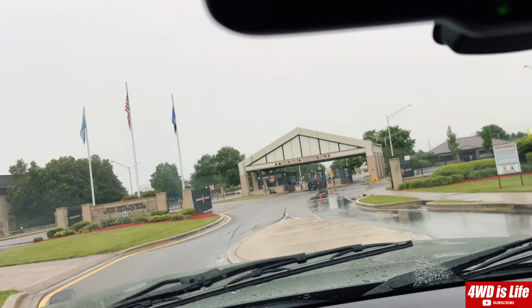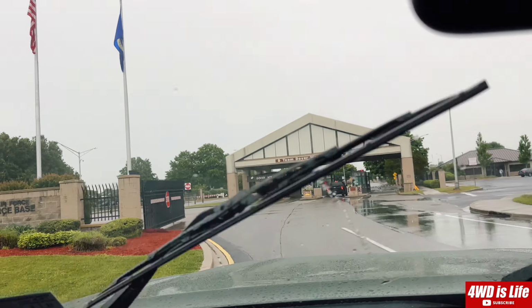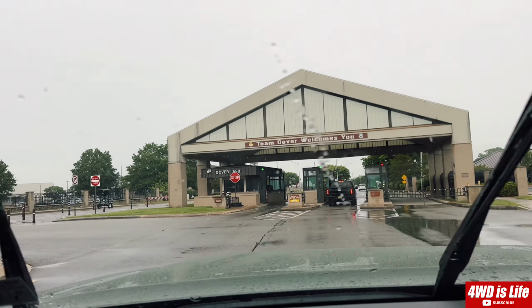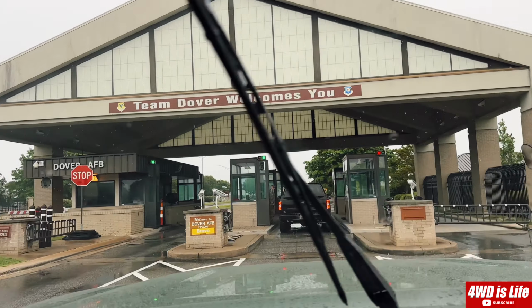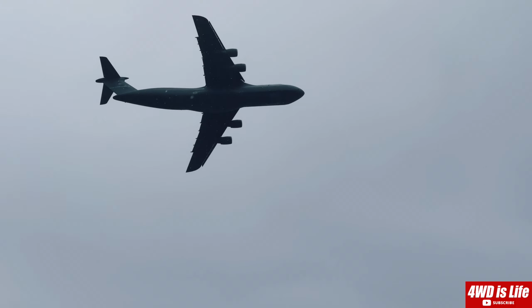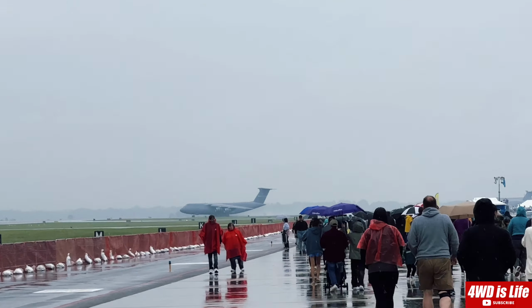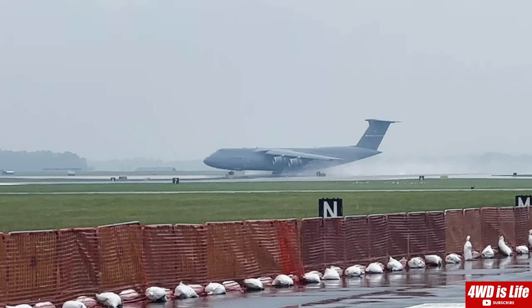So the first stop is the Dover Air Force Base. We are here for the annual First Day Air Show 2024. Normally, we probably wouldn't have an opportunity to drive in or be allowed into the Air Force Base. However, in this show, we get a front row look at what the Air Force looks like. We all enjoy this opportunity to experience the Air Force Base.